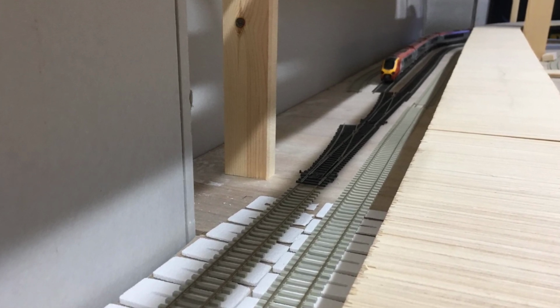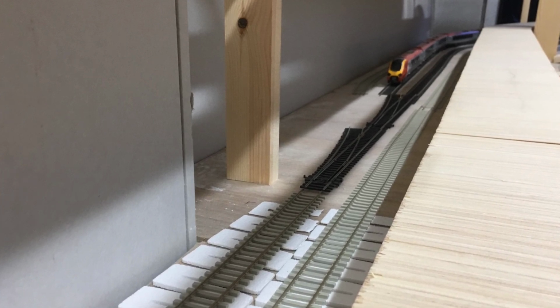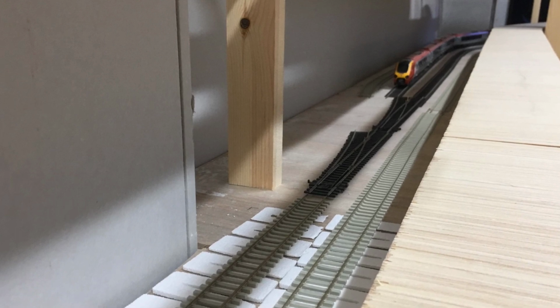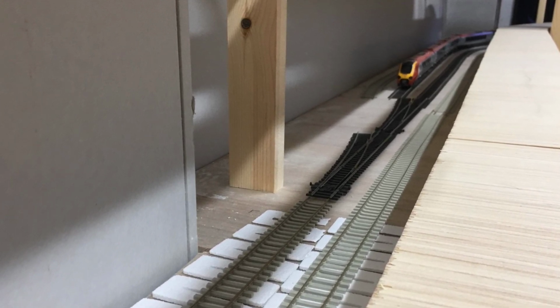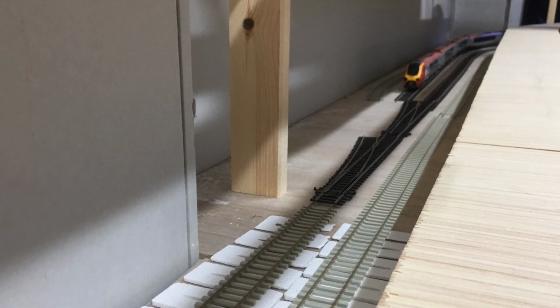So there are a few things here which I'll talk through, about the changes that have happened between what I planned in the track work and what has actually been put down on the layout, for the main fiddle yard and these smaller sidings towards the garage door end.